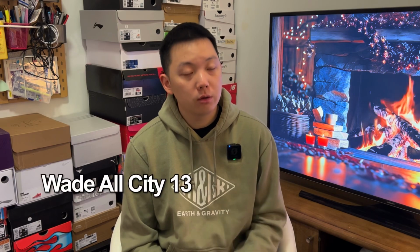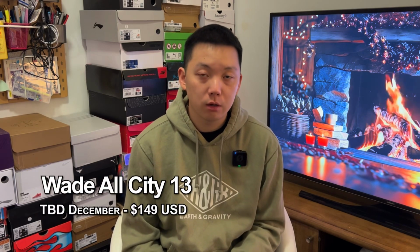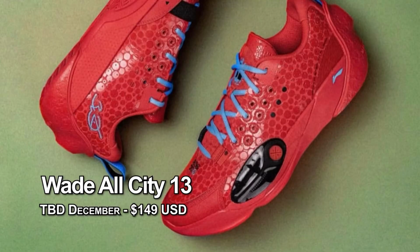I'll let you know right now, this might be the shoe that I'm personally looking forward to the most this month. The All City 13 from Way of Wade. They haven't provided an official release date yet for this shoe. But last year, the All City 12 came out around early December. So a reasonable guess would be mid to late December, if not early January by the latest.